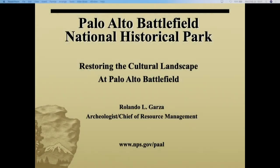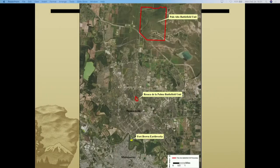We'll talk today about our efforts to restore the cultural landscape and how it impacts our visitor experience. Palo Alto Battlefield is the only national park that is dedicated to preserving and interpreting sites associated with the U.S.-Mexican War, 1846 to 1848. Right now, we have Palo Alto Battlefield and Resaca de la Palma Battlefield, and there is legislation in Congress to expand our boundary to include the earthen ruins of Fort Brown.